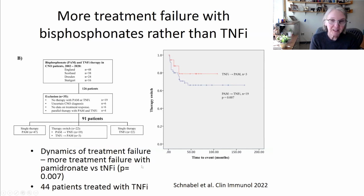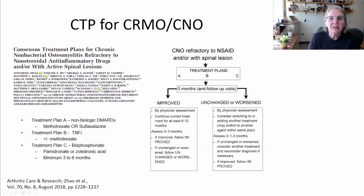But again, it's not a prospective blinded trial. So how can we do more analysis of what's the best? We've been trying to find a pharmaceutical company who would fund a placebo-controlled double-blind study, but we have not. So how could you do this without having a lot of money?